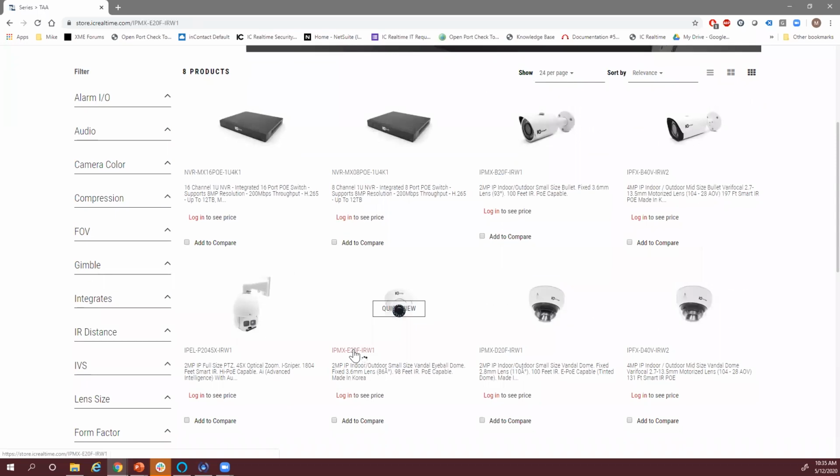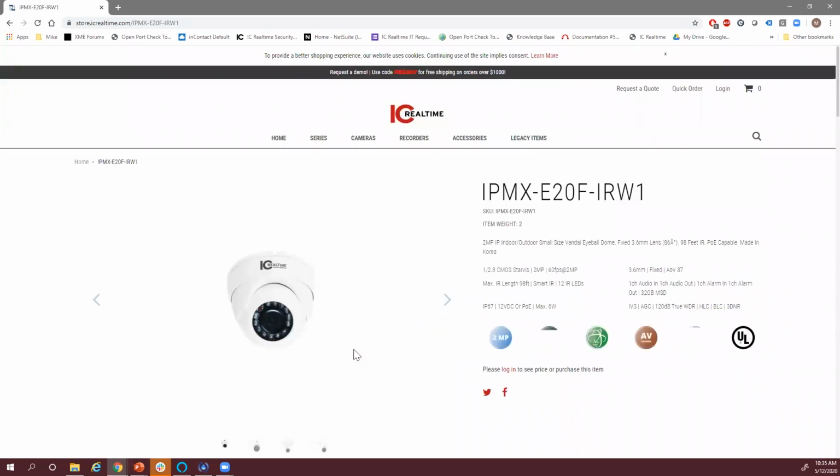Now, lastly is going to be the IPMX E20F IRW1. Again, 2 megapixel indoor-outdoor Vandal eyeball dome. A lot of you like to call that a turret dome. This is going to be a 3.6 millimeter fixed lens with 98 feet of smart IR, PoE capable.